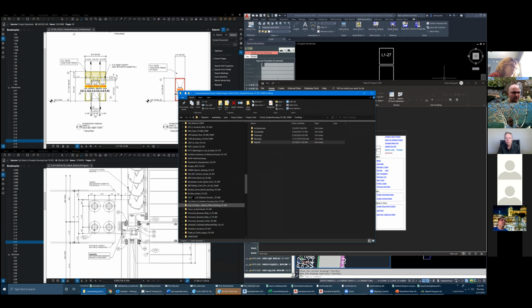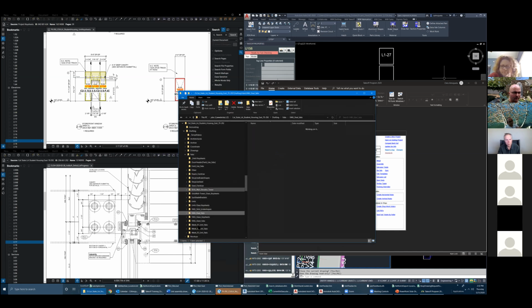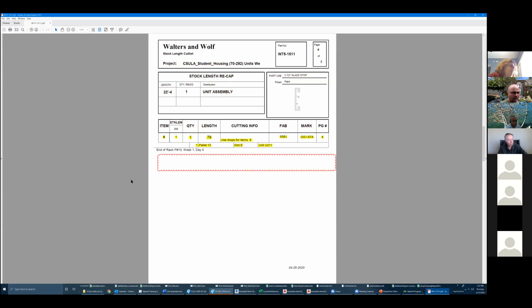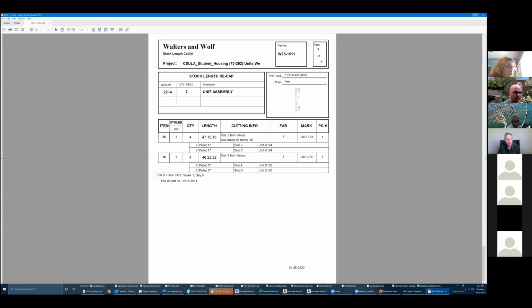So let me show the CSULA documents. So after we do the optimizations, we can create a cut list. And it basically looks like this minus the highlights. So it shows the cut length, the stock length, quantity required, the slots in the racks where they go, and the mark numbers. And you can see here the distribution. This is pallet number 17, week 1, day 5. And they have one for each part.